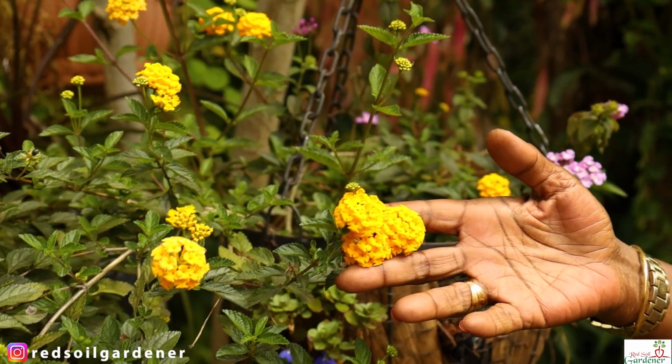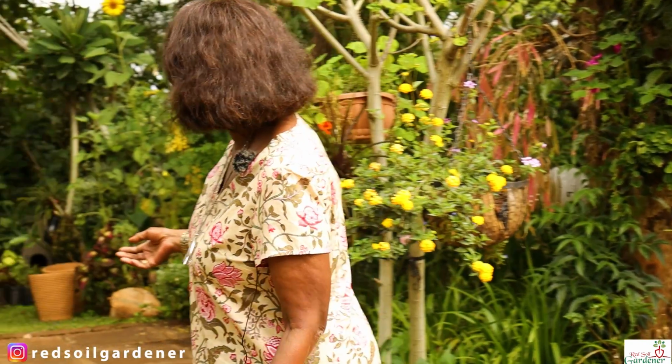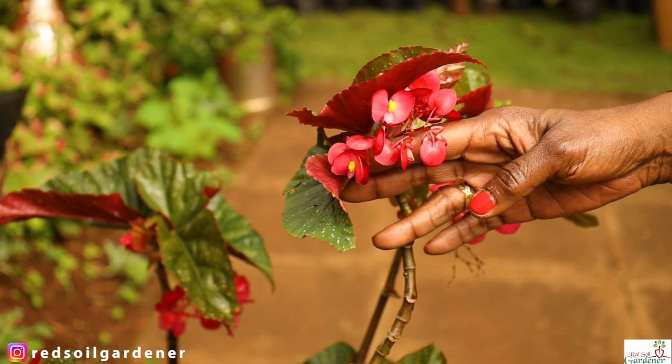Now, as I mentioned, I've gone vertical because I have no space. So this area, I think we've known about it. We've done episodes here. It was my happy place, then we turned it into my yoga place. And now I decided, because I want sun, I want colors, because everything was a bit like a forest, so what we did is we pruned everything again. And look at my lantanas, everything has started growing and showing colors. And even if you look at my begonia, the cane begonia, look at that color.